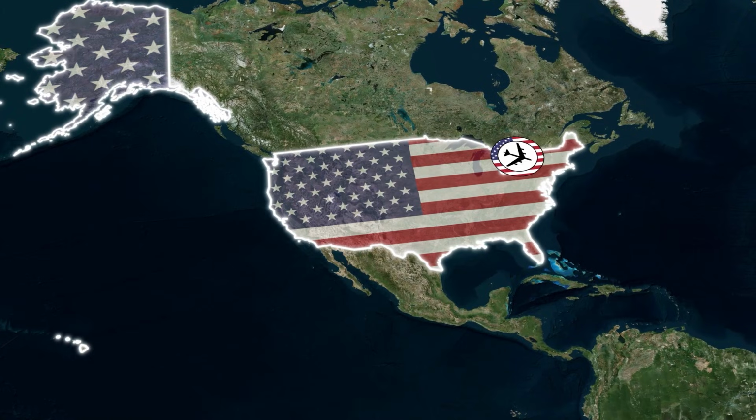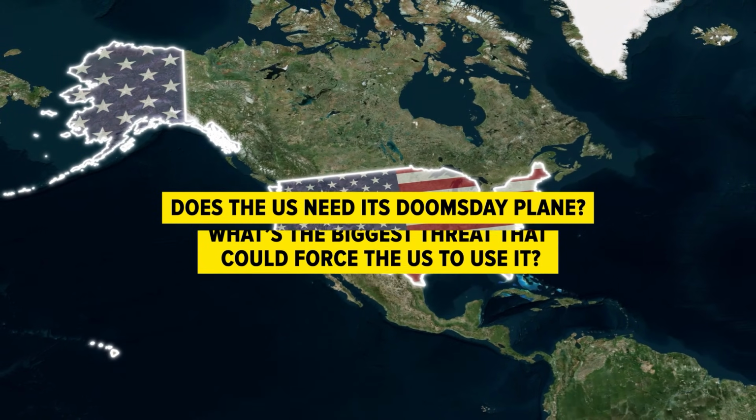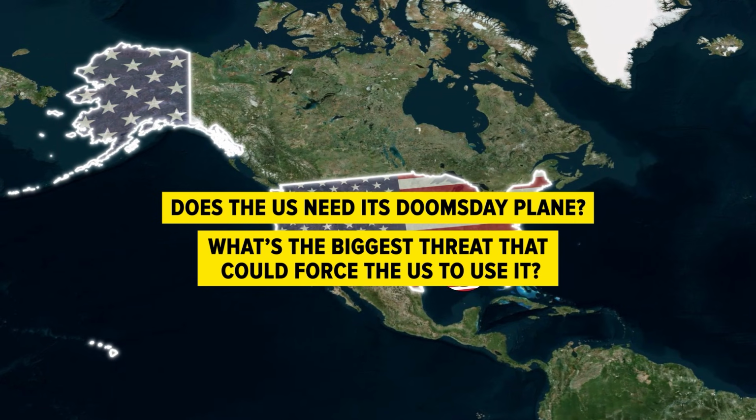But what do you think? Does America really need its Doomsday plane? If so, what do you think is the biggest current threat that might make the US use it?